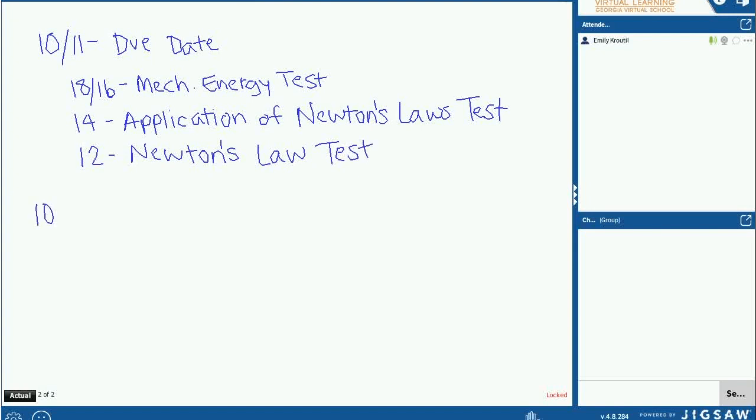And then next week, your due date is the 18th. It's still Wednesday. Due dates are always Wednesday, except for the very last one of the semester, which will be on a Friday, but we'll get there. The 18 and 16-week students, you have your momentum test.